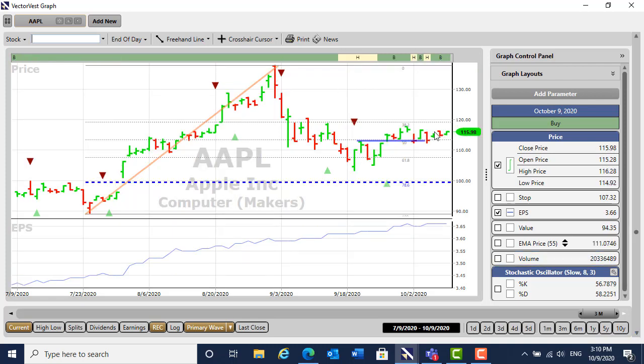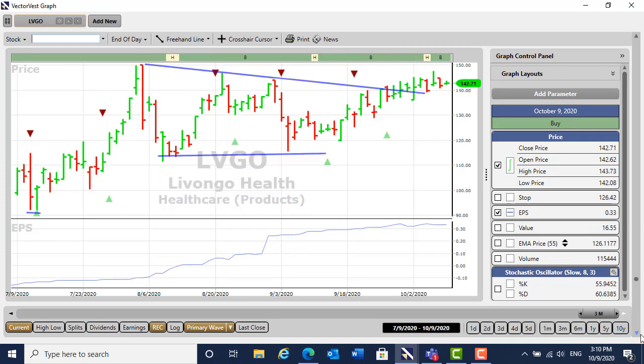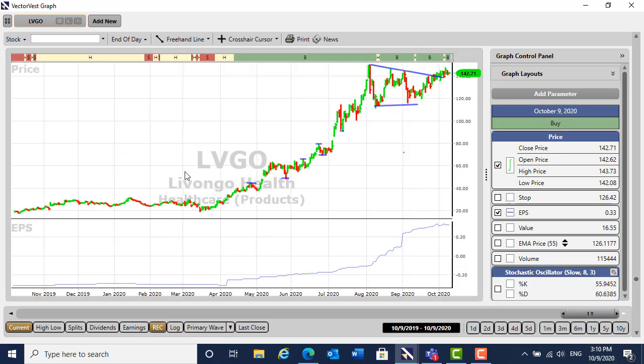Apple has done nothing. I'm sitting there, might be up a tick or two, nothing worth mentioning. I bought this the other day, LVGO. It needs to perform. There's a huge trend in this share over the last while. Look at that, and I felt that there's a high probability that this can actually be repeated. That hasn't happened as yet.